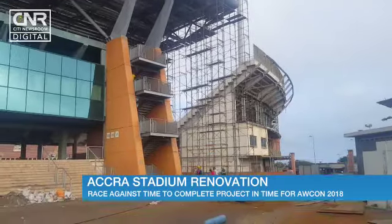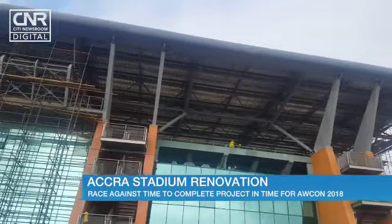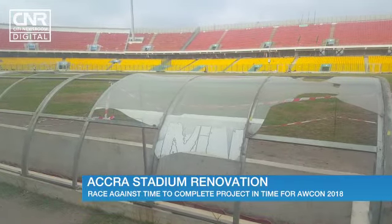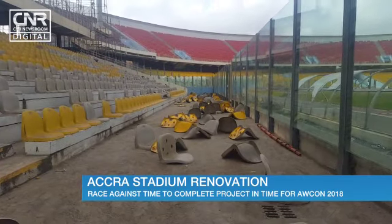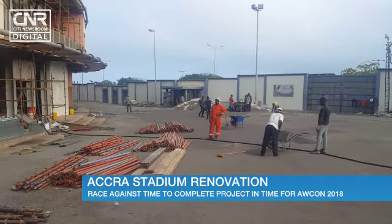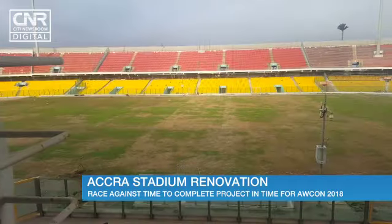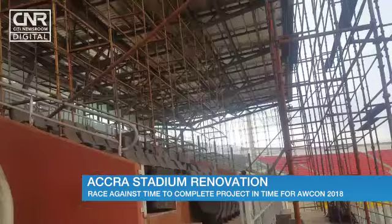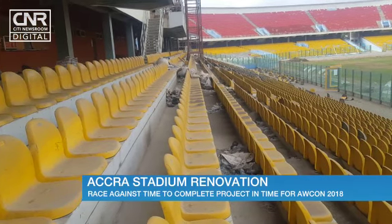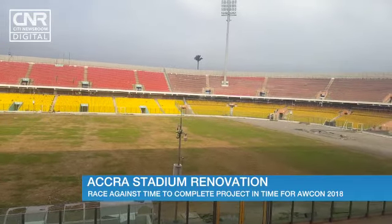That was a month ago. Since then, however, the roof, which was taken down for structural works, has been put back up, but a lot remains to be done. Seats have been ripped up and have yet to be refixed. Work has yet to begin on the scoreboard. The pitch, which has been relaid, is still sparsely populated by grass. Overall, it appears there's still work to be done before CAF decides on September 27 if Ghana will be ready to host the rest of Africa.